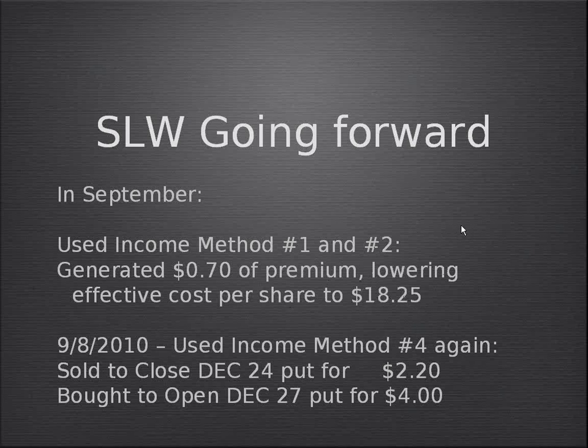Now, it did move up. Of course, when we made this adjustment, it would have changed the effective cost per share on the stock to about $18.95. But we lowered that down by 70 cents. And then on September 8th, I was able to use income method number 4 again because the stock was trading at about $26.50. Oh, boy. So I closed the December 24 put for $2.20 and bought the December 27 put for $4.